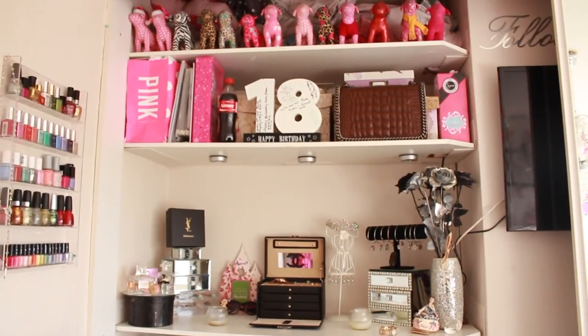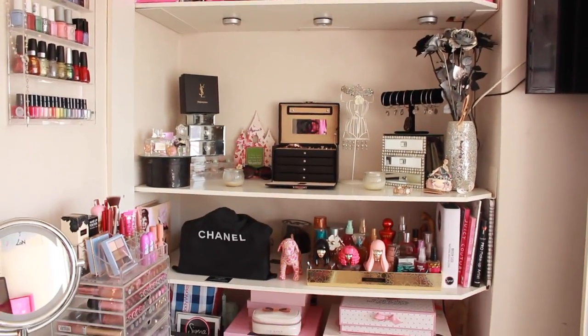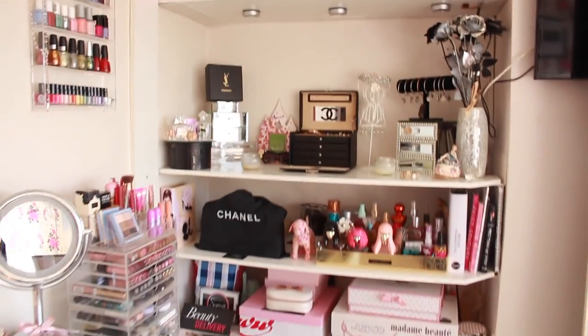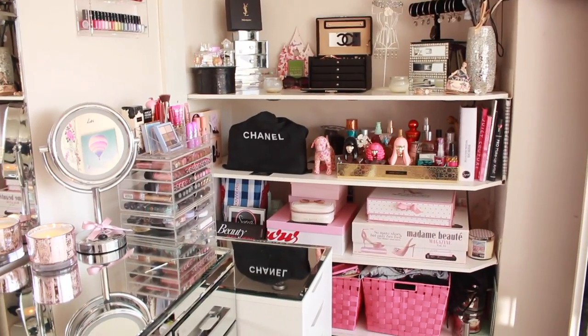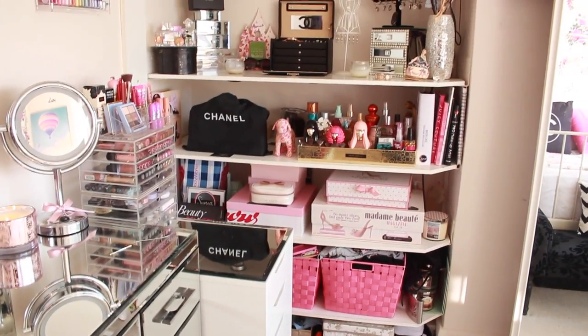Then over here we have my wardrobe. So these are 4 sliding doors. They all slide across. I'm just going to open this and show you guys what's in here. So this is what is on this side of the wardrobe. I just have a bunch of stuff I like to display. I have all my bits and bobs. Once again, I'm probably not going to go into this too much. I'll go into it a little bit, but not too much, because I will do a wardrobe tour.